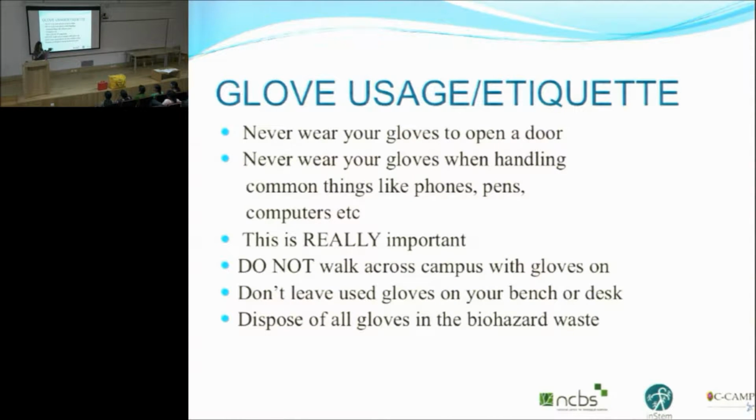We ask you don't leave gloves out on your bench top. Don't recycle them, in other words. And all gloves go in the biohazardous waste, the red biohazard bags.